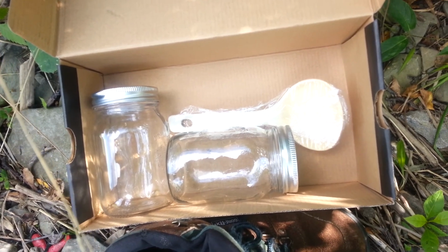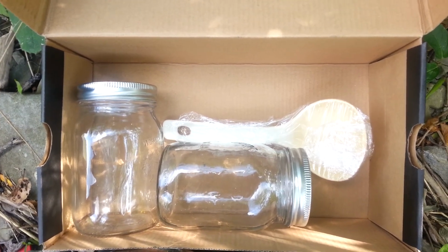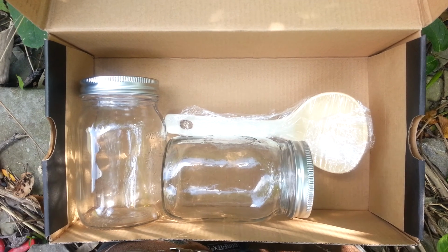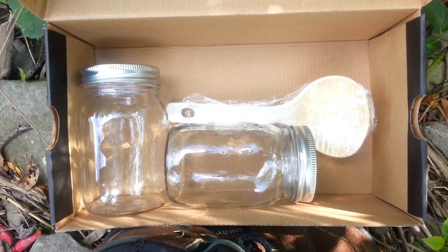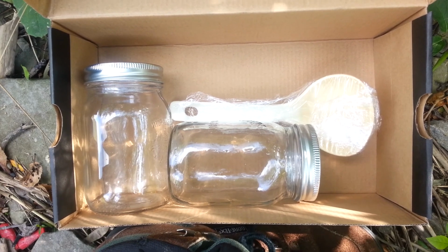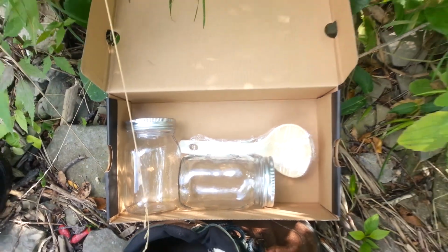What you're looking at right now is a makeshift citizen science kit. I sterilized 2 mason jars and the scoop in boiling water in order to get sediment samples and water samples of the Humber River. Today's date is August the 17th.